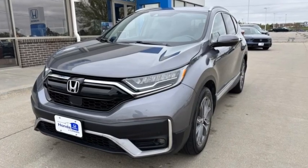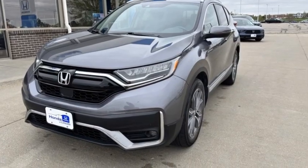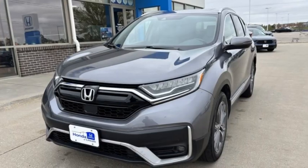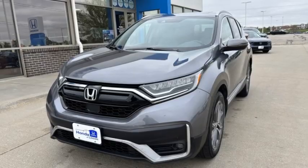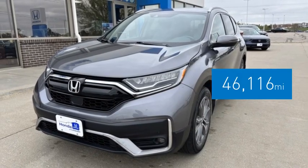Come test drive the 2020 CR-V. CR-V, a top recommended vehicle because of its car-like driving manners, good value, cool technology, and comfy interior. This vehicle has less than 50,000 miles.